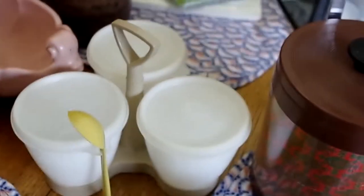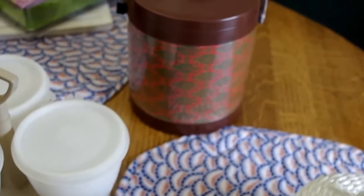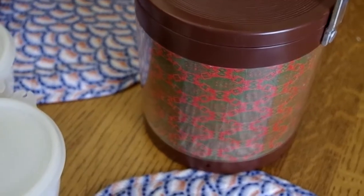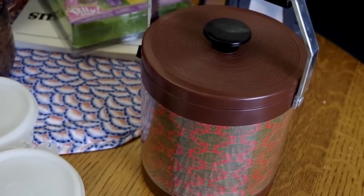Also from the same sale, I found this ice bucket. It's got a retro feel to it. If you look at the graphics, it was $1. It's clean inside. I'll try it. Retro barware does well.